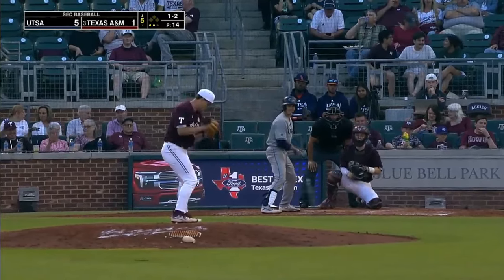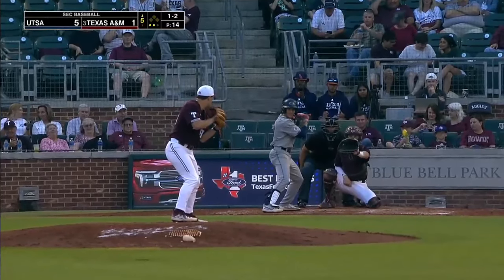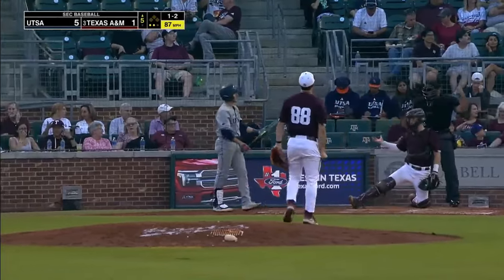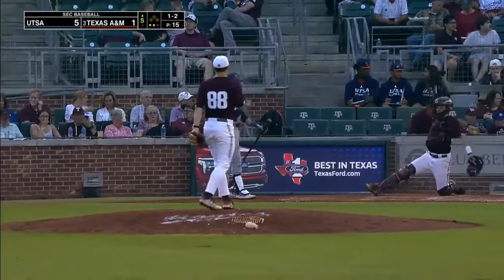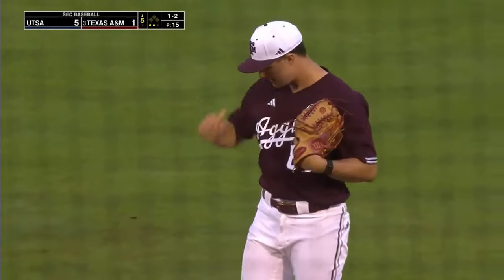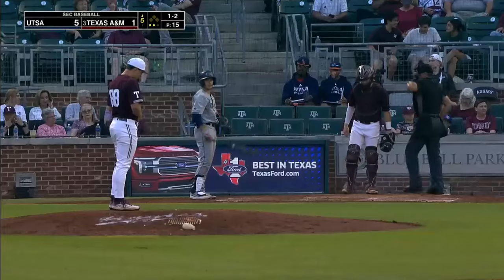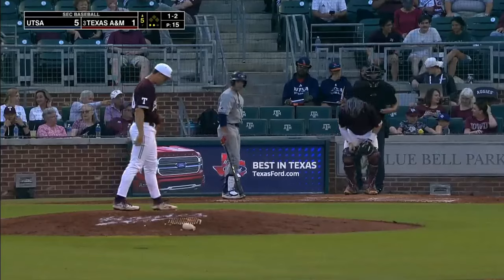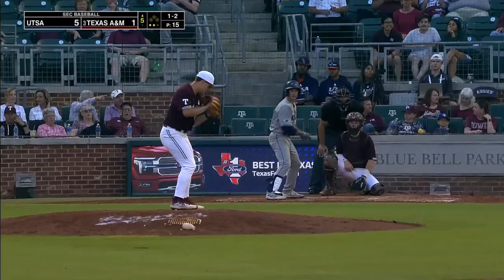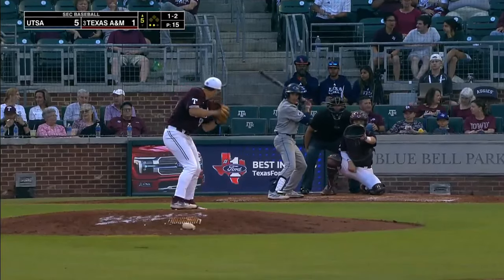1-2 is the count. Brock Peary sends the 1-2 home. He'll play left side. Brock is the transfer from Arizona State. He does have a history, too, of providing some length. He's been typically used in short stints here at A&M, but you go back and look at some of his outings at Arizona State, and it wasn't uncommon for him to go 3-4 innings. He was a starter at one point.